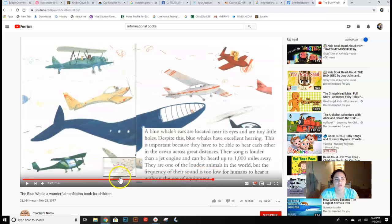The eyes and ears are tiny little holes. Despite this, blue whales have excellent hearing. This is important because they have to be able to hear each other in the ocean across great distances. Their song is louder than a jet air engine and can be heard up to 1,000 miles away. They are one of the loudest animals in the world, but the frequency of their sound is too low for humans to hear it without the use of equipment.